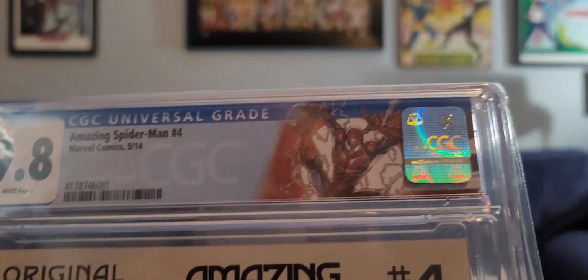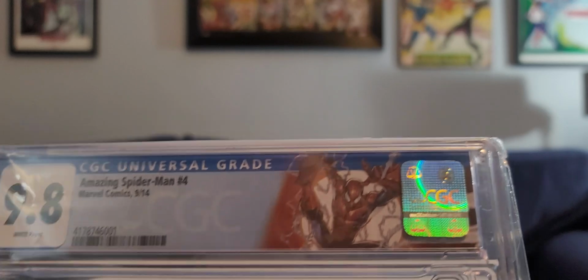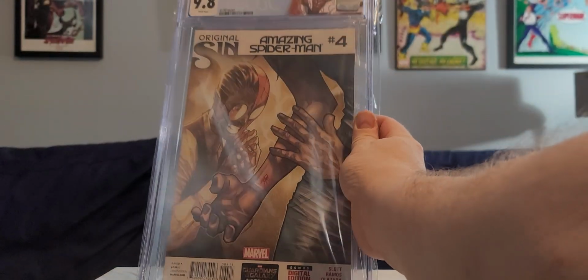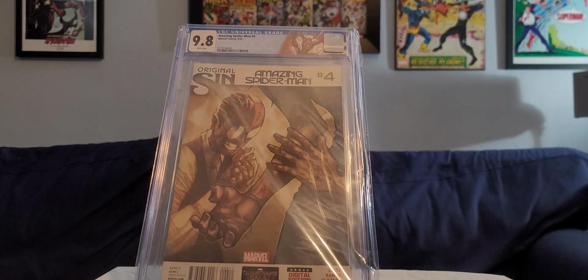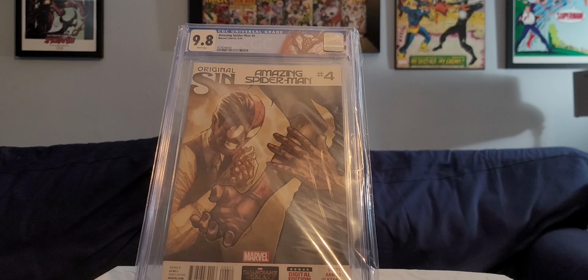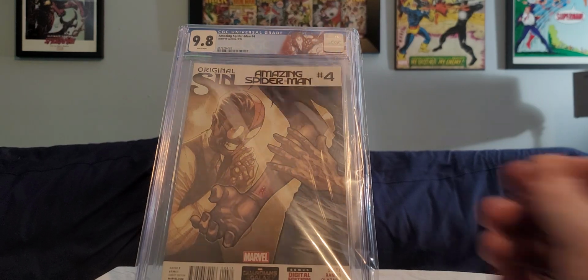And just for the fun of it, I spent the extra little bit of money to get the special Spider-Man label. It is Amazing Spider-Man number 4. This is the first Silk, the first time we see Silk in the Spider-Man universe. We did see her in her non-costume state in issue 1 of the same series, but this is where we actually get to see Silk for the first time.